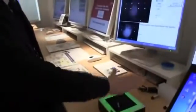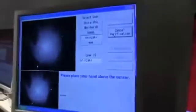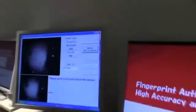Then a software program compares the image against the template on record for that individual. In this system, you have stored a template of your palm veins, yes? Then the program announces whether or not there's a match. So that shows access denied.